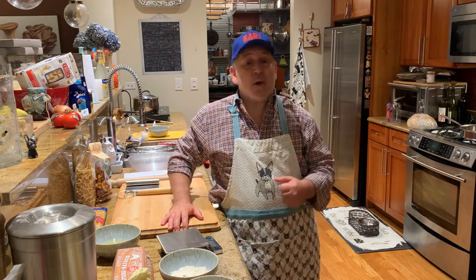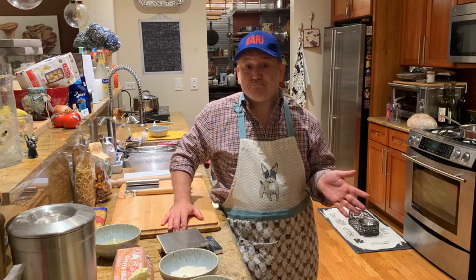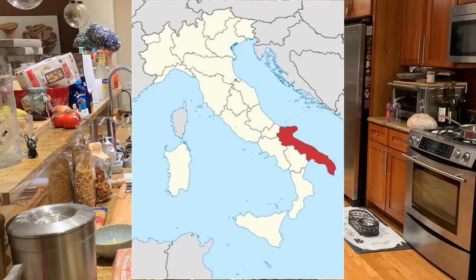A local Italian grocery store where you can find the wonderful pastas and olive oils and cheeses and all of the other things that you want to make these fine cuisines. Bari, of course, some of you may know, is a city in southern Italy in the Apulia region. I think we have a little graphic to show you exactly where Apulia is.